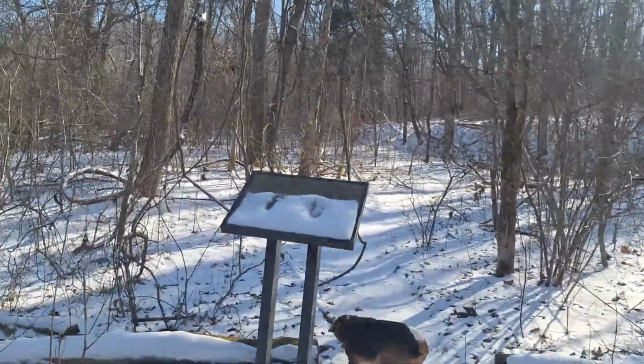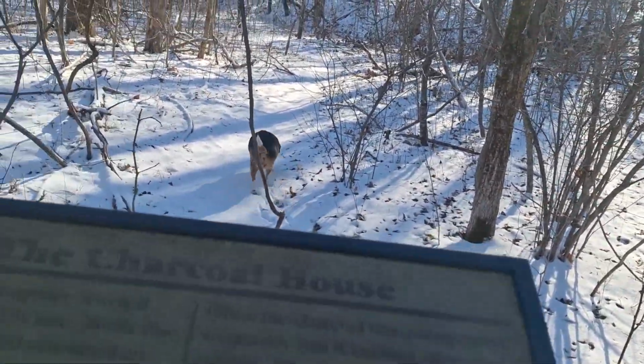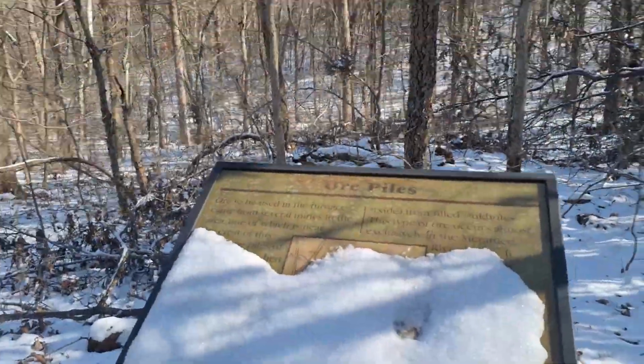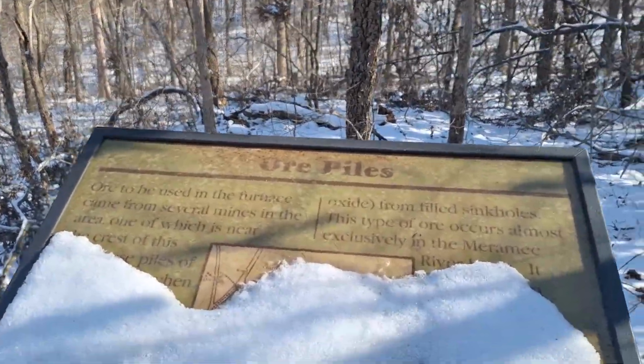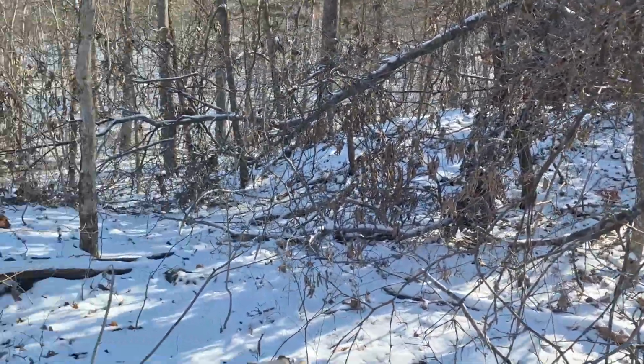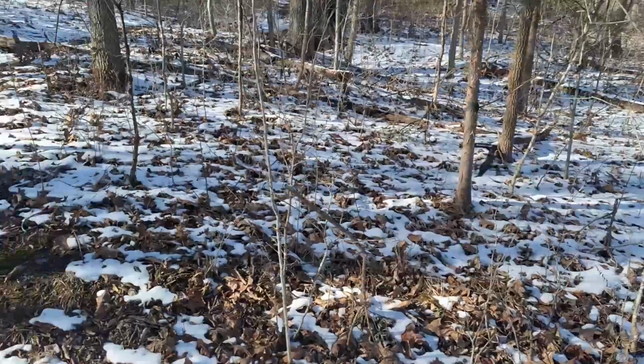This kind of history stuff is so interesting. Oh, that's frozen. The charcoal house. Ore piles. Kind of hard to see. See the ore piles? It's underneath all that snow. Okay, we're heading back down now.